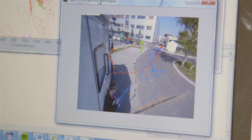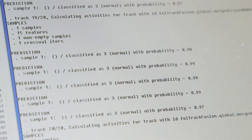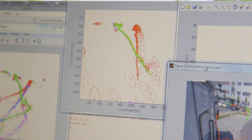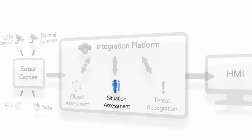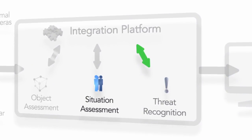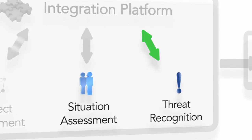These merged tracks are input data to event recognition algorithms, and these can detect groups of people, the number of groups, the size of the groups and the density of the groups. And also we can detect the behavior of individual persons, such as the person loitering, walking, running, exiting, entering, attacking and so on. And this information about the events is given as input data to the threat recognition algorithms, which take place in the next process after the situation assessment.